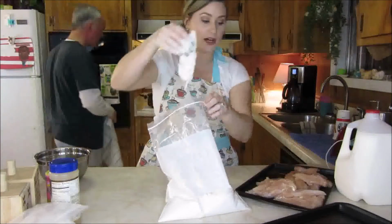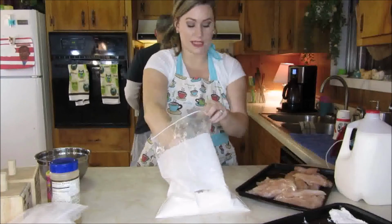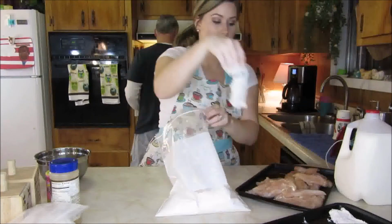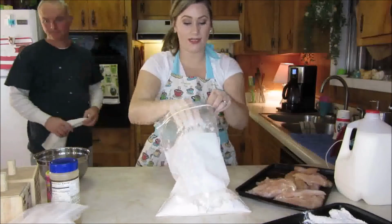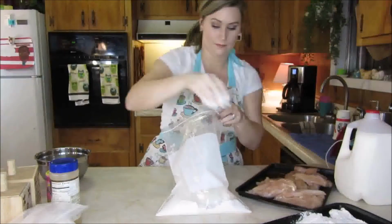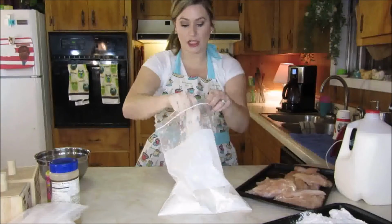I'm just going to take it, shake it off a little bit, and lay it over here on a pan, a clean pan, not the same pan that we have our raw chicken on, getting ready to cook. And then I'm just going to repeat the rest of the chicken the exact same way. And then I'll take you over to the stove and show you how to fry this chicken up.